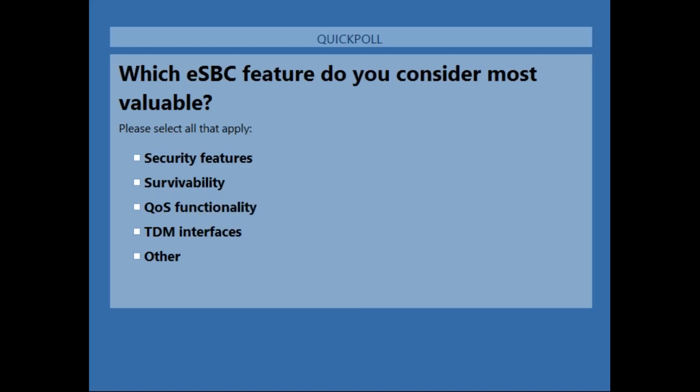Which eSBC feature do you consider is most valuable to you? Whether it's a security feature, survivability, the quality of service functionality, or you expect TDM interfaces on the eSBC, or any other. So another 20 seconds to go. So we have 70% voting.